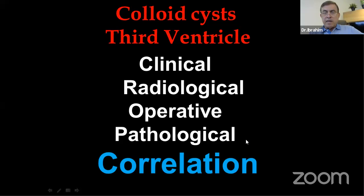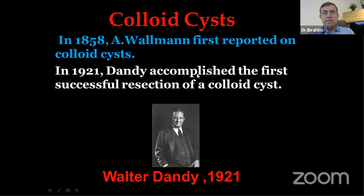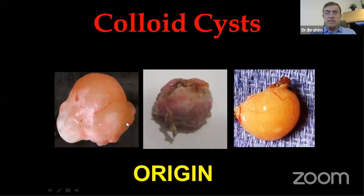Colloid cysts were first reported back in 1858 by Wolman, but the first surgery was done by Dandy in 1921. This is some of the colloid cysts as they appear and as they should be excised.